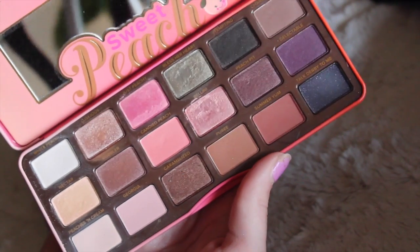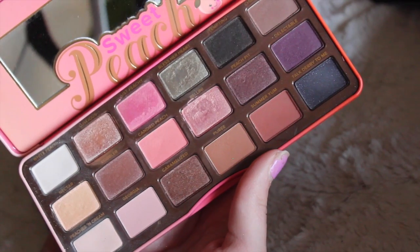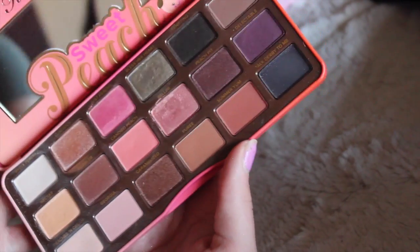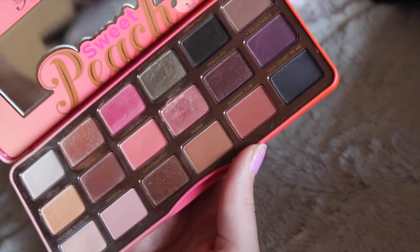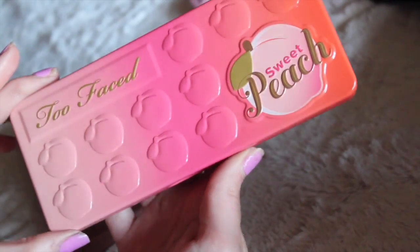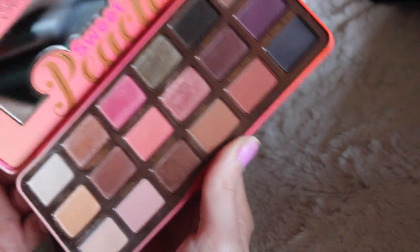A lot of people don't understand where they were going with these tones, but I understand because it's just like the bruised peach or whatever. This is very, very hyped up, and I don't think it's worth the hype, but looking at the big picture, it's a super, super cute palette, good quality eyeshadows, so I like that one.